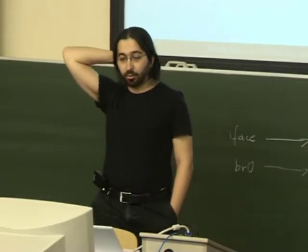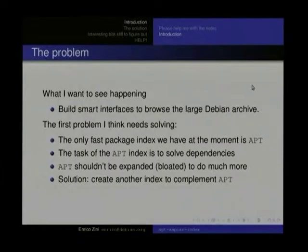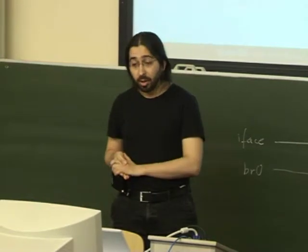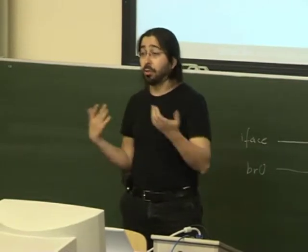So the second step is, integrate everything into a nice, fast, cool index that allows to be like an engine for something smart to browse and look for packages. APT is an index, it's a good one, but not for searching packages. apt-cache does a substring search of every single package. It looks at the description, a substring match. It's not fast. That's not what it's made for.